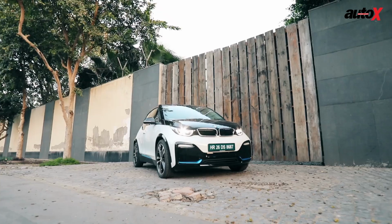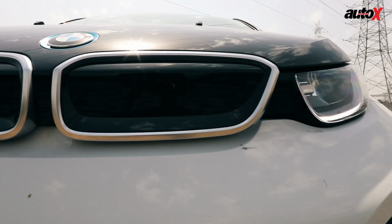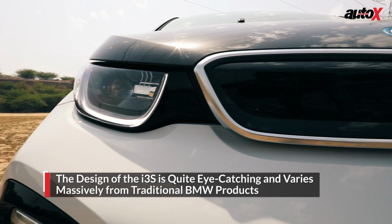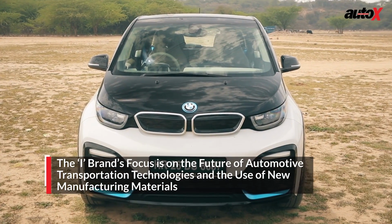Of course, the first thing that strikes you when you look at the i3 is that it's a very non-BMW design. It does have some of the family values of BMWs, like the double kidney grille, like the Hofmeister kink, but it's a very different design. I think it's designed to sort of establish the i sub-brand that BMW has for its future vehicles.